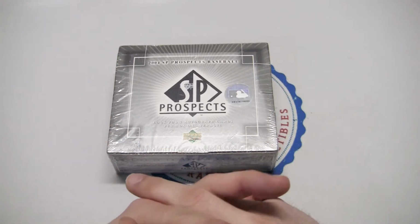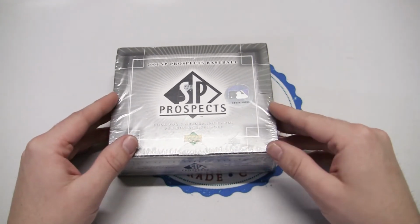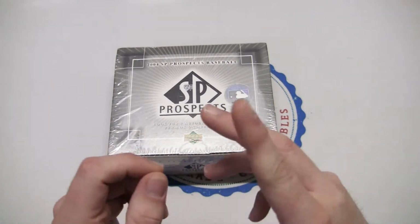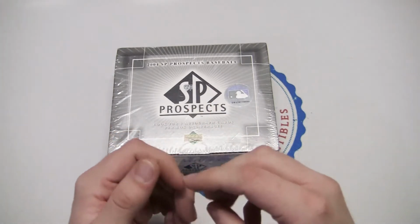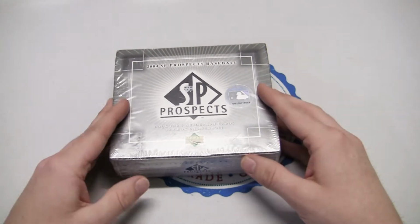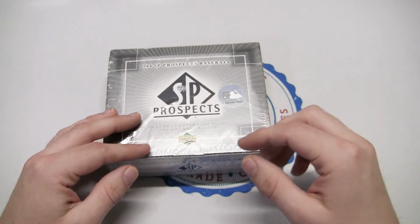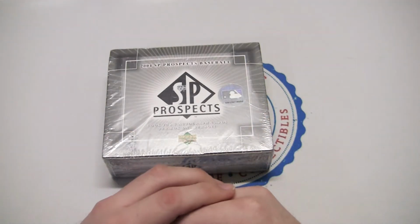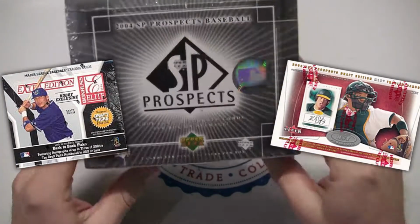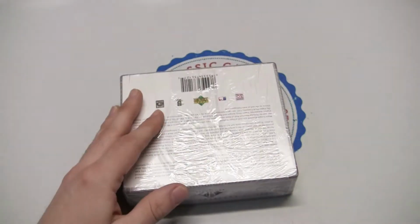At that time, the MLB Players Association said, for you guys non-top licensees, that's Donruss, Fleer, Upper Deck, you get one product that you could feature rookies, prospects, draft picks, and anybody else not on the 40-man roster. So that's kind of interesting. Donruss Playoff chose 2004 Donruss Elite Extra Edition. Fleer had 2004 Hot Prospects, and then Upper Deck's choice was SP Prospects right here. So we will crack into this.